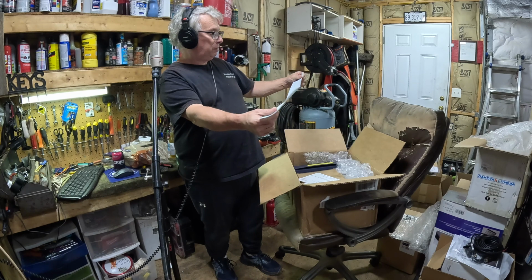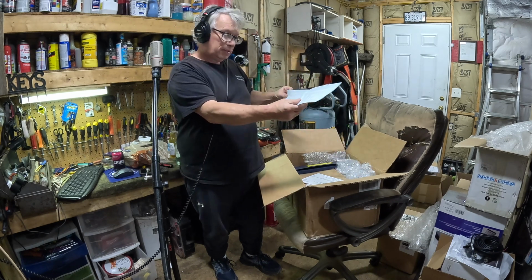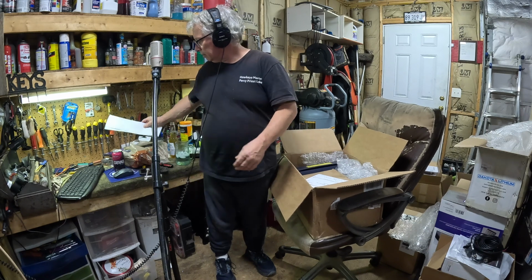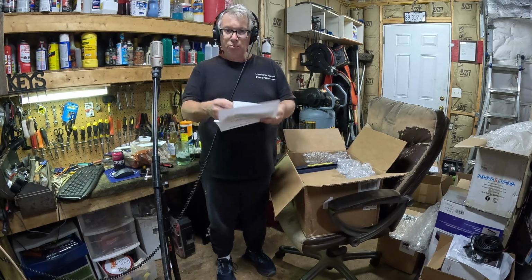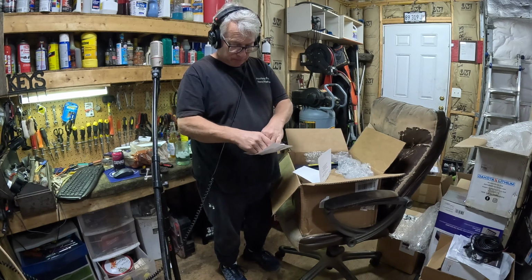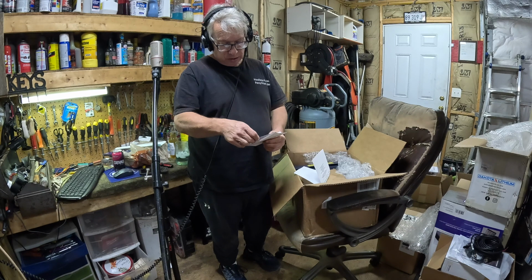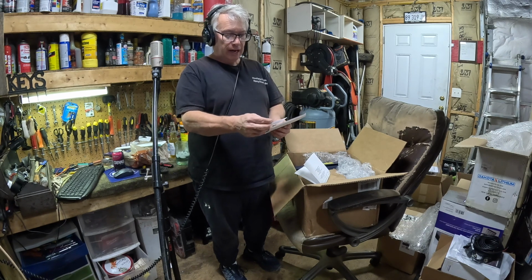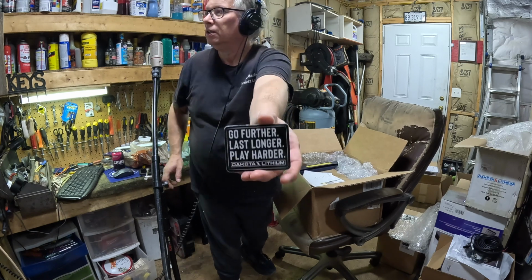Looks like they give us a nice big Dakota Lithium sticker. That's great. I have to figure out what he wants to do with that. That's pretty nice. Alright, got that. And I've got my invoice and warranty card. So we have a warranty card. If I could get it out. Scan the code on the card to activate your warranty within 14 days of purchase. Go further, last longer, play harder, Dakota Lithium. It's kind of a cool little sticker there.